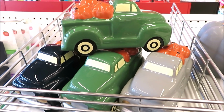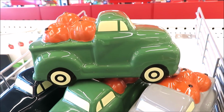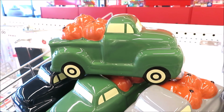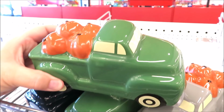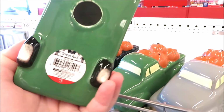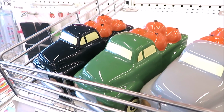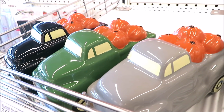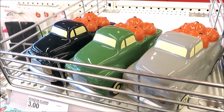And the trucks are back. So this year they brought the trucks from last year back with a little addition. This time they have pumpkins in the back of them. Now I think these are adorable, especially for $3 in the green, gray, and navy. The only thing is the paint job isn't perfect on all of the pumpkins.